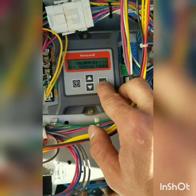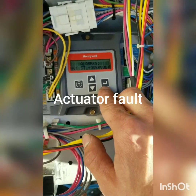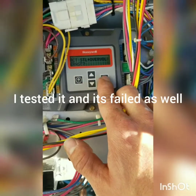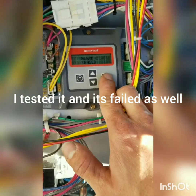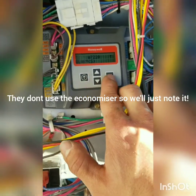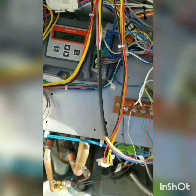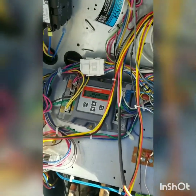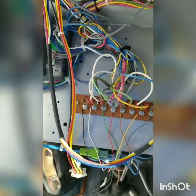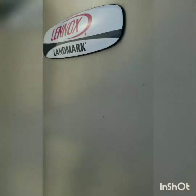And over voltage. Cleared out and see what it's saying. My actuator's got over voltage. I'm not sure what the deal with that is. I called this a Prodigy, but it's not, because typically you'd have a Prodigy control board in here. This is Landmark.